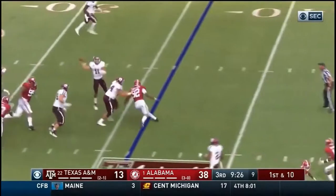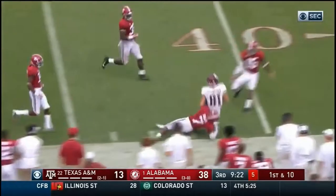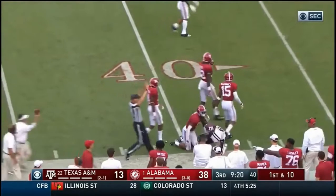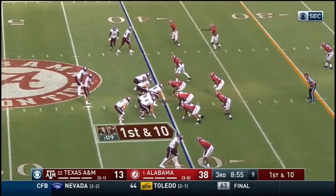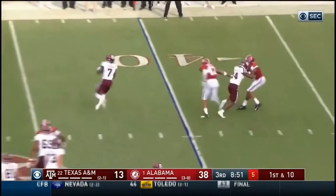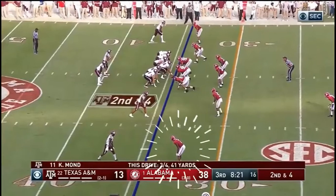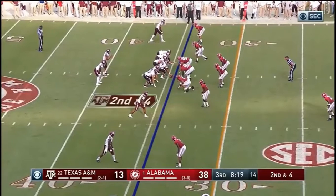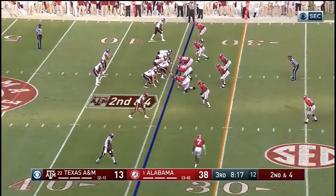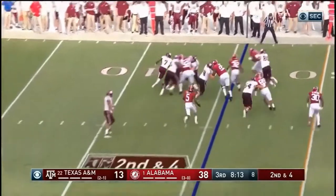Okay, playing backside leverage, which is interesting. Okay, again, nice physical tackling. That's definitely something that he's shown very consistently. Even just watching Alabama in live games too, you kind of get a feel for that. Get to see them versus LSU this week, which should be fun.